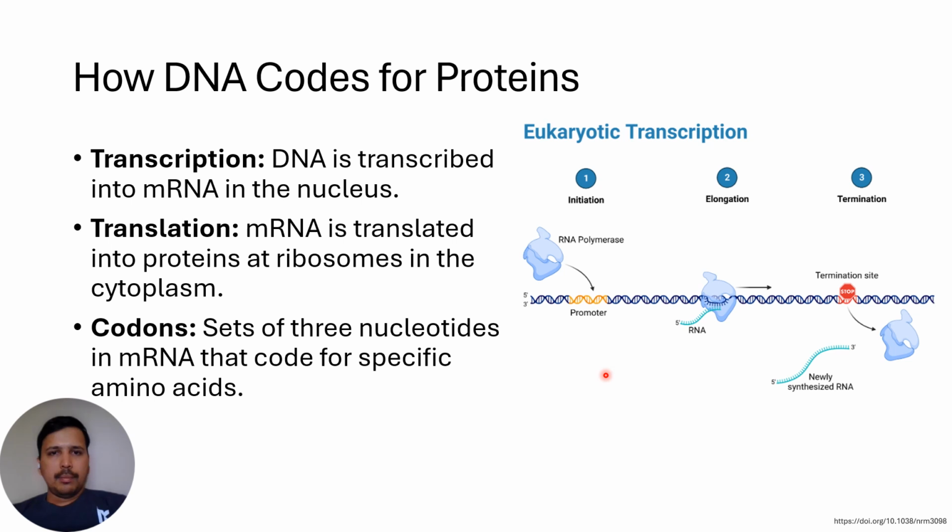Time for some molecular magic. DNA first gets transcribed into mRNA in the nucleus. Then this mRNA travels to the ribosome, which is like a kitchen where it is translated into proteins. Each set of three nucleotides in mRNA is called a codon. It's like a recipe ingredient telling the ribosomes which amino acid to add next. So in this figure, you can see how RNA polymerase is using the promoter region of DNA in creating a newly synthesized RNA strand.